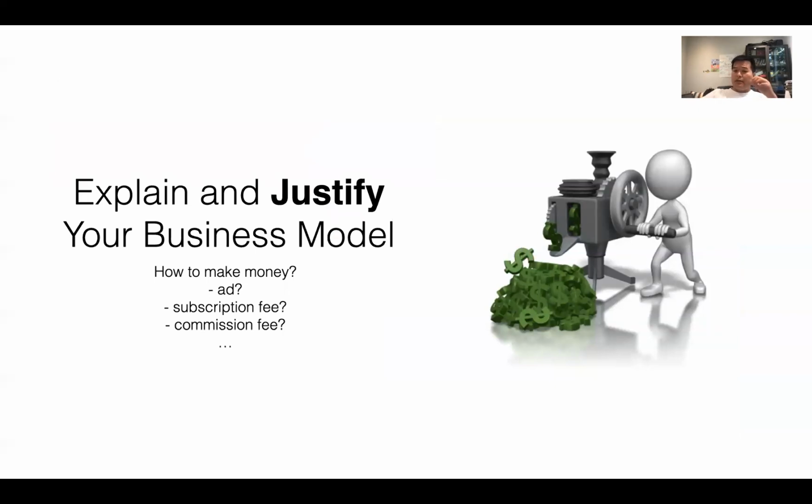Okay, so it's something not difficult. You don't have to read books, just think about the problem you're trying to solve, who the users are, and how they can potentially help you make money. It's a very good question to think about.